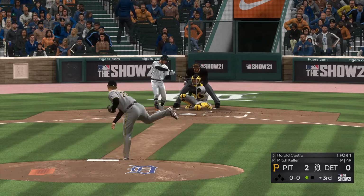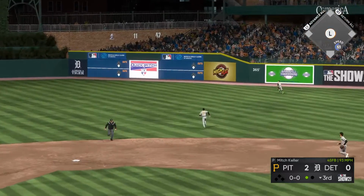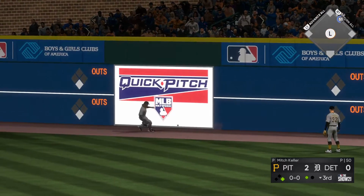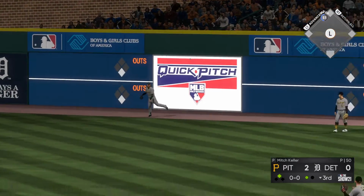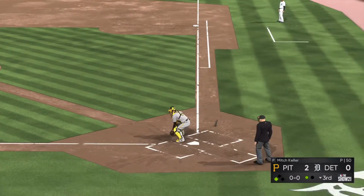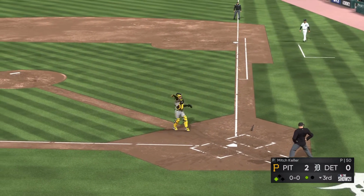Standing in now, Harold Castro, as he will line this one into right center, and this is going to get down and should be extra bases. And this will bang up against the wall. Around second, he's on his way to third. And he's in there at third with a 1-out triple.